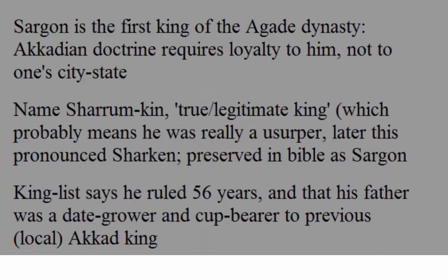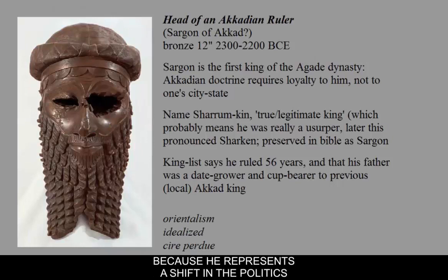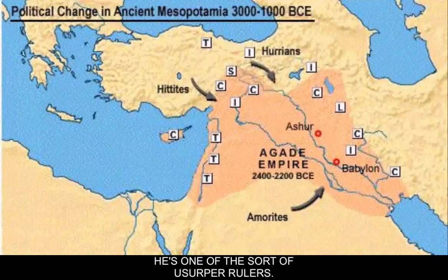So we're going to be looking at three kings now. The first one we're going to be looking at is Sargon of Akkad, probably pronounced Sharkan. Sargon of Akkad is kind of an interesting character because he represents a shift in the politics and the dynamics of power in the ancient Near East.